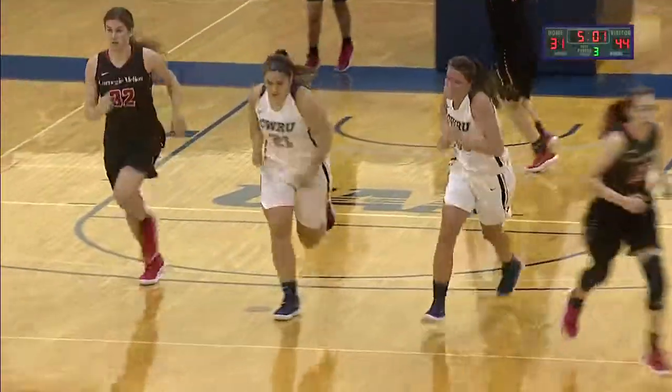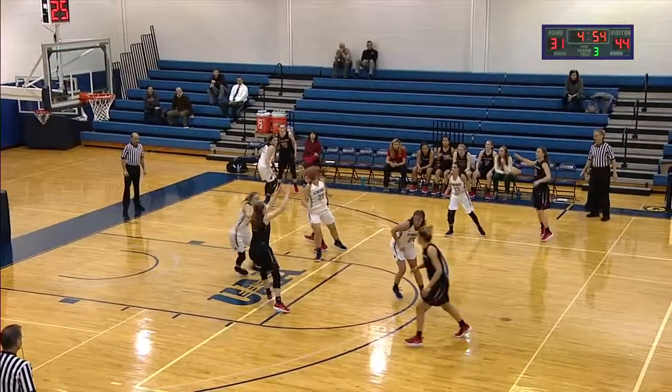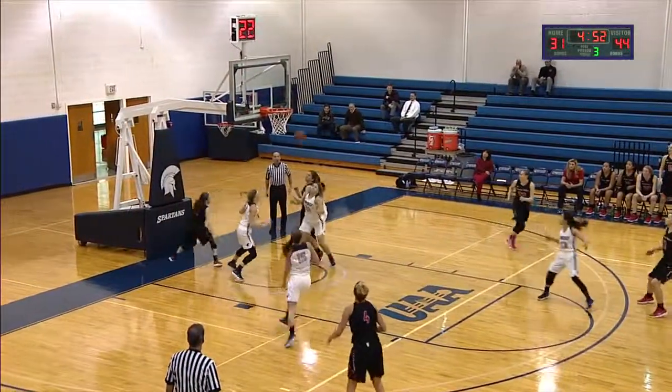This little hook there by Kane. Kane with six. Kind of a half hook scoop. You would definitely love to see that shot develop in her first year.